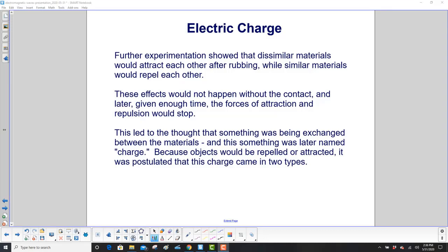Further experimentation showed that different materials would attract each other after rubbing, like the plastic ruler and the fur, while similar materials would repel each other. These effects would not happen without the contact, and later, given enough time, these forces of attraction and repulsion would stop. This led to the thought that something was being exchanged between the materials. This something was later called charge. Because objects would be repelled or attracted, it was postulated that the charge came in two types.